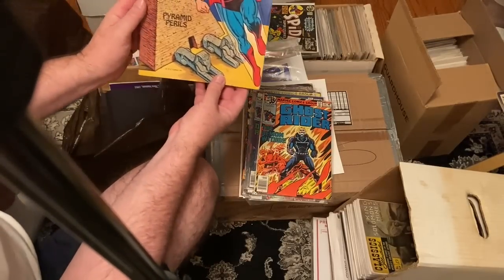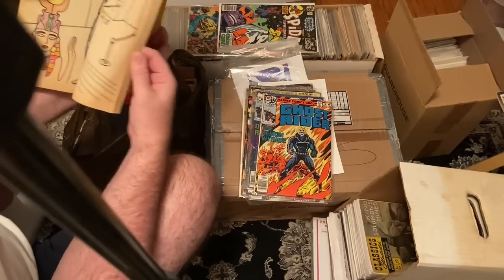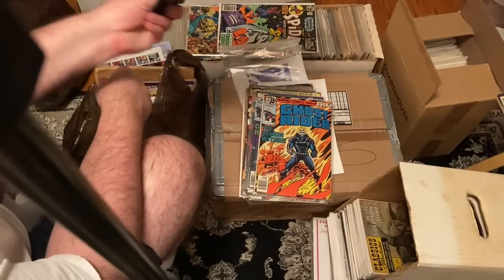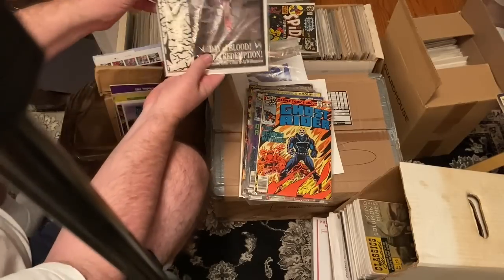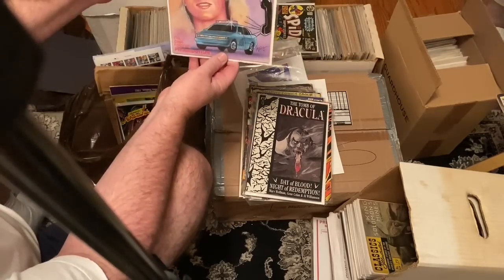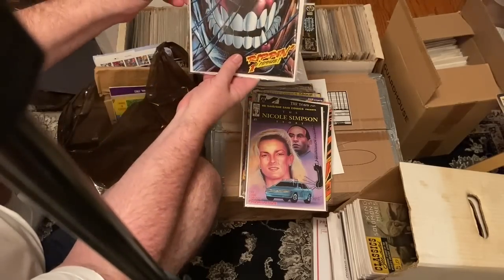Superman coloring book. Oops, somebody colored it in a little bit. Yeah, nice job of staying in the lines. Random piece of black construction paper. Tomb of Dracula, Epic book. It's interesting, those Epic books, the Nicole Simpson story. Oh God, I love those he said, she said comics. The Pit one. Yeah.